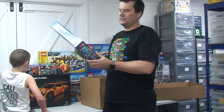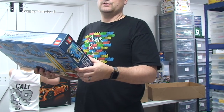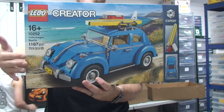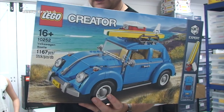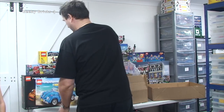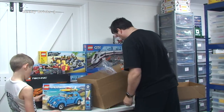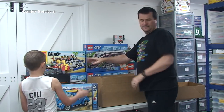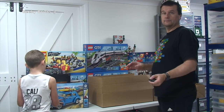And we've got, haven't had this yet either, 10252, the Volkswagen Beetle, which looks like another awesome set. I do like my Lego vehicles, the larger ones. So, what do you think, Ethan? Looks pretty cool. Yeah, I like that. Oh no, let's stop talking about it because it's just so awesome. Right, we'll be back in a minute.